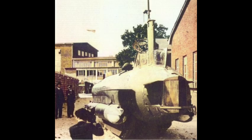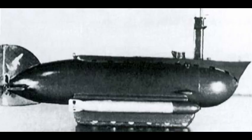Had the Seeteufel entered operational service in 1945, its impact could have been significant but localized. These submarines could have launched from secluded, undefended stretches of coastline far from Allied eyes. With no need for external recovery, the operators had a fighting chance of returning to safety. No trains, no trucks, no specialized launching equipment would have been needed.